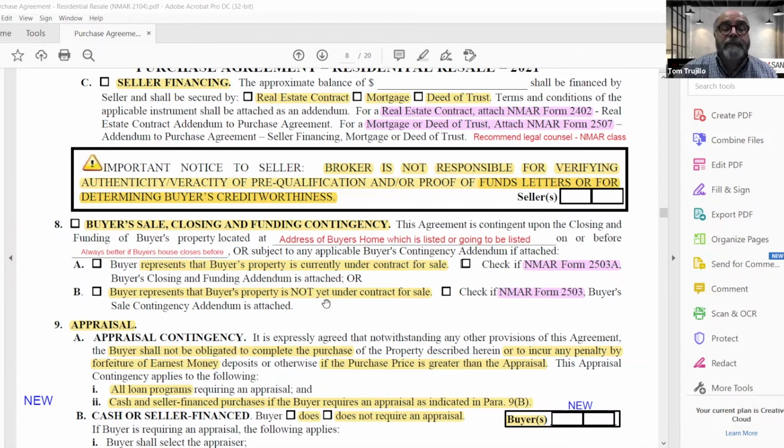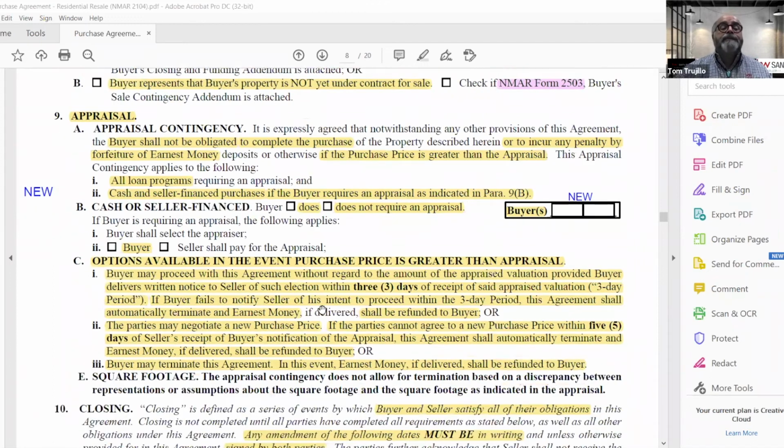Appraisal. Fun one. As we all know, if you are borrowing money or if your buyer is borrowing money, there's going to be an appraisal. No way around it. So that basically is a situation today that many or most of the houses here that go on the market end up going through appraisal.